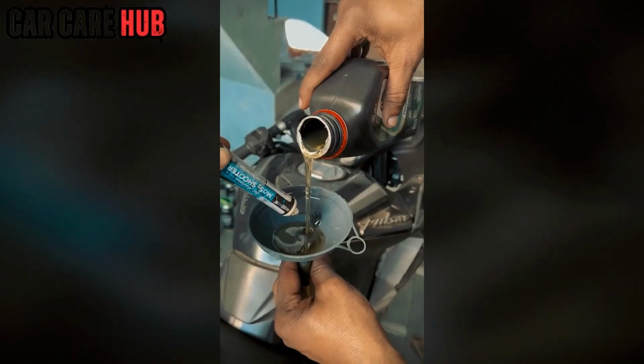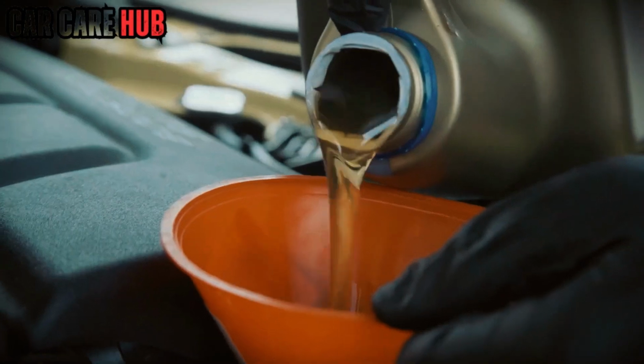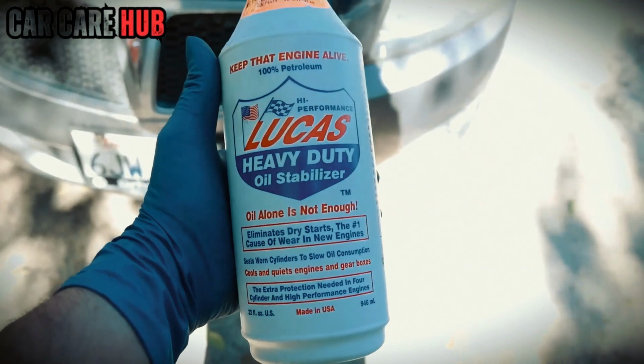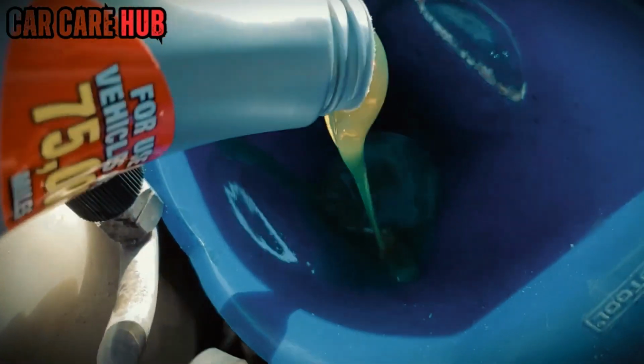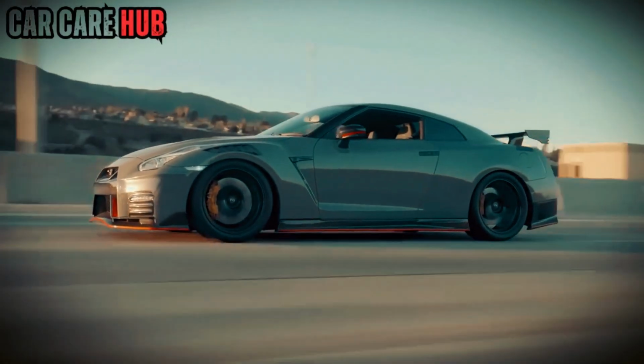This helps significantly with that clattering sound you hear on morning starts. It's not a mechanic in a can that fixes a broken engine, but it acts as a cushion for worn parts. If you're noticing a bit of blue smoke or a slight tick, a quality stabilizer can buy you another 50,000 miles of smooth operation.